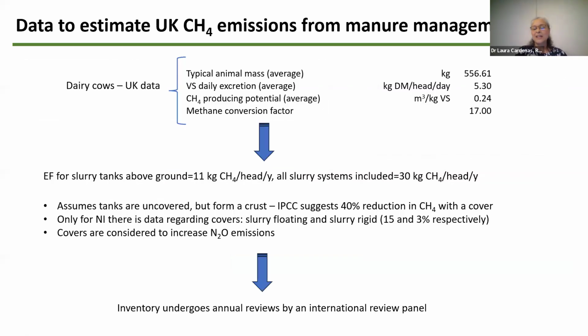So the data that we input for dairy cows, just to give an example, is what, on average, the animal weighs, the amount of solids per head in a year, the V naught, and also the MCF, which should be in percentage.